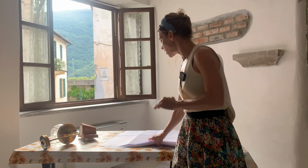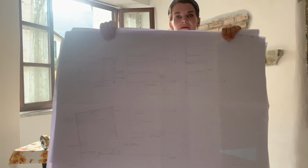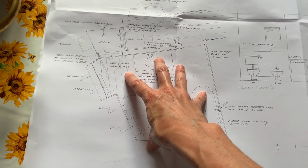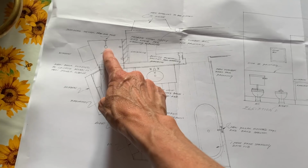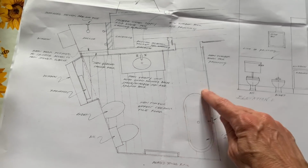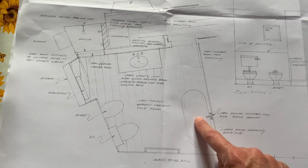These are all the drawings that Malcolm has done. I'm going to do a close-up of these so that you can actually see them. The first real big renovation that we're going to start on is the bathroom. Right now upstairs there's 1 bathroom, 1 space. And then there's another space separated by a wall that could have a doccia, a shower. These are 2 different spaces right now. But because currently the shower is here, we want to put a huge bath. I'm a bath girl, so I have to have a big bath there.